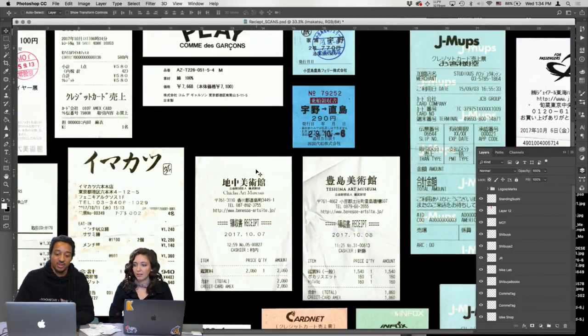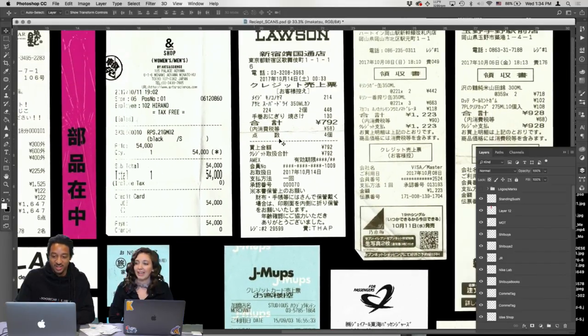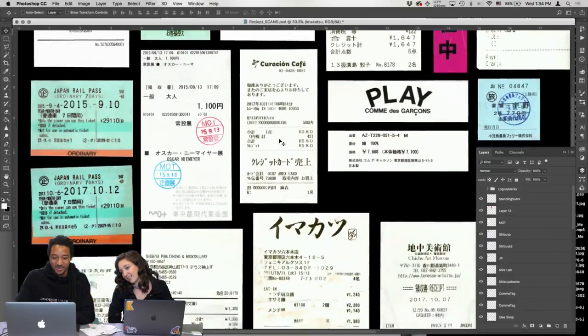So I scan these in so I can send them to a site and they do a sort of good translation. But then I had my friend who's Japanese actually go in and double check just to make sure that I'm not saying anything crazy. Good old Tomo. Good old Tomo.